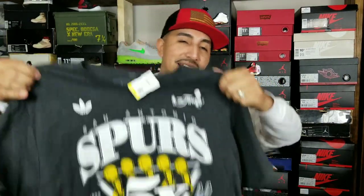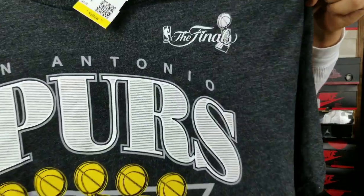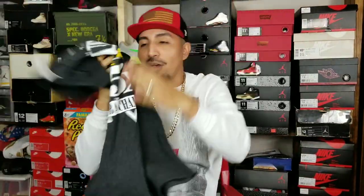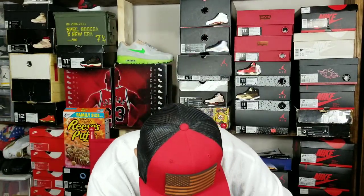Now, this other tee right here is an old-school tee. I did pay $7 for it, so a little bit more, but the graphic on it is still in perfect condition. So that's the only reason I really picked it up. And, of course, it's always Spurs, Spurs, Spurs. So definitely had to scoop that up.